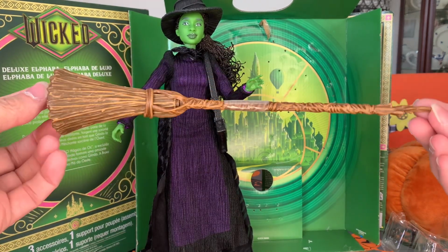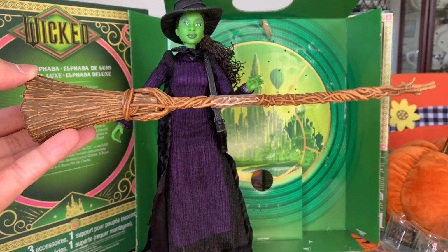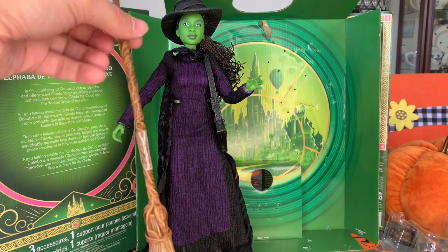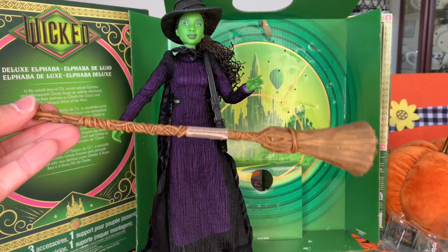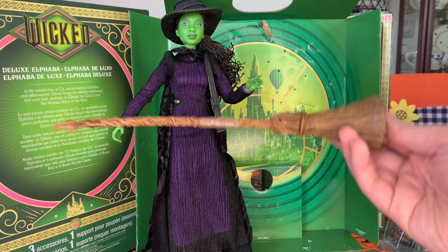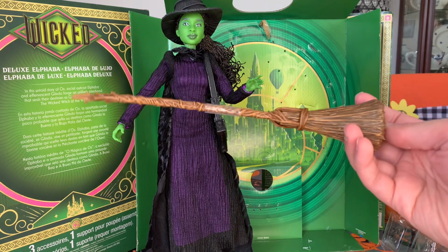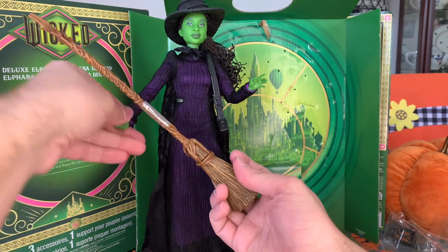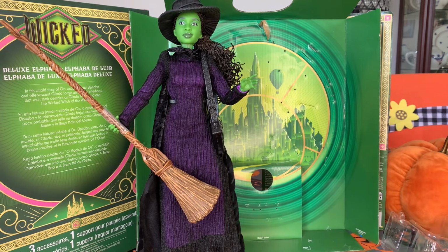So cool. It looks like it's made out of twine and branches and stuff. I would have loved an actual broomstick that swept, but you could probably make one of those on your own. But I really love this. I'd like to see somebody pose this in a professional picture, like she's riding the broomstick. That would be awesome. This is here because I think that's where she was holding it in the box, just to keep from staining or something. Ooh, well, actually it helps her hold it too. Awesome. I might leave that on there.